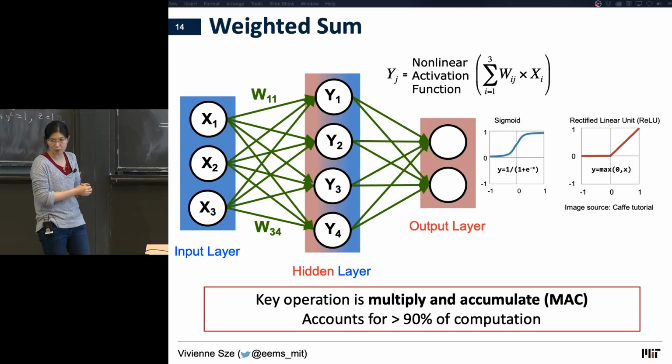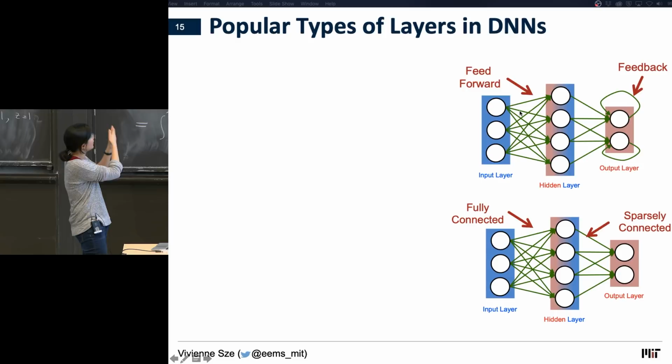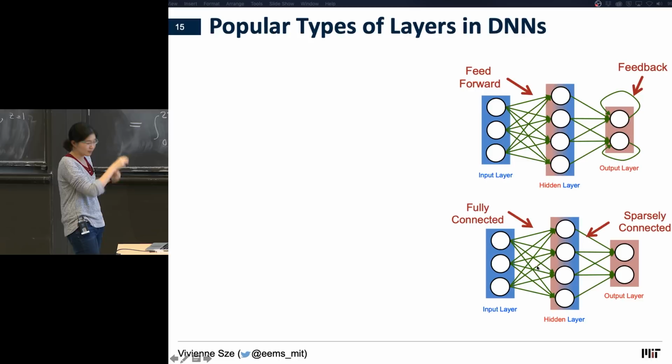There are also various popular types of layers used for deep neural networks. They also often vary in terms of how you connect up the different layers. For example, you can have feed-forward layers where the inputs are always connected to the outputs. You can have feedback where the outputs are connected back into the inputs. You can have fully connected inputs where all the outputs are connected to all the inputs, or sparsely connected.